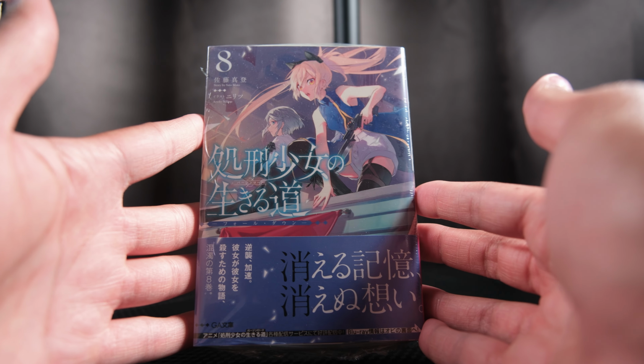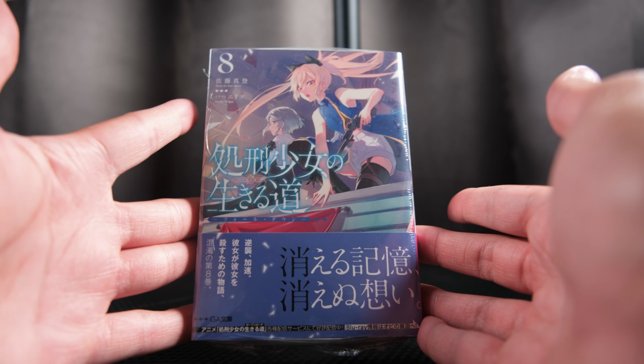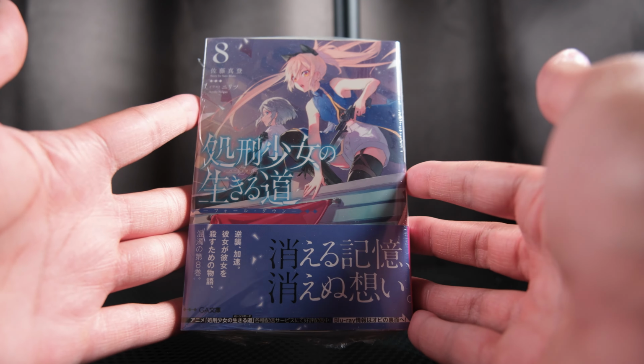You know, a lot of people talk about wanting a fresh take on the isekai genre, and then when you get fresh stuff like Shokei Shoujo, they kind of write it off. Like, the first episode had one of the most unique twists, I think, in a recent anime, and I feel like people just didn't appreciate it enough. But this is a really good story, man.